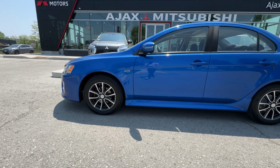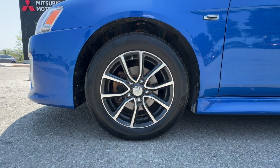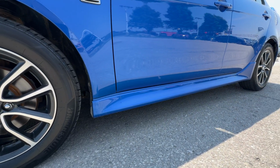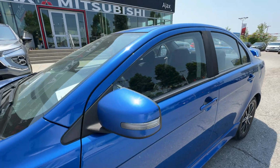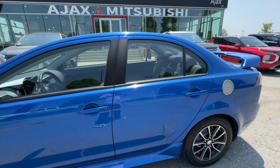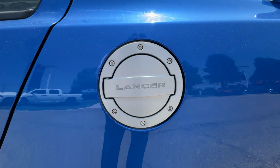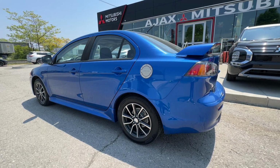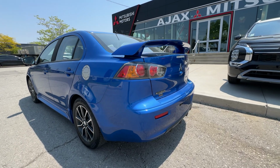Now, we've got great-looking 16-inch alloy wheels on the front end and back end of this, some great looking rubber as well. We've got, because it's the limited edition, these nice lower side skirts here, turn signal indicators in the mirrors. We've got a sunroof up top, and then taking a look as we go down the side, we've got this great looking billet aluminum fuel cap cover. Love that, looks super cool. Now, as I'm doing this, dings, dents, scratches, I will point out if we find any, just so you can know the condition of this Lancer.